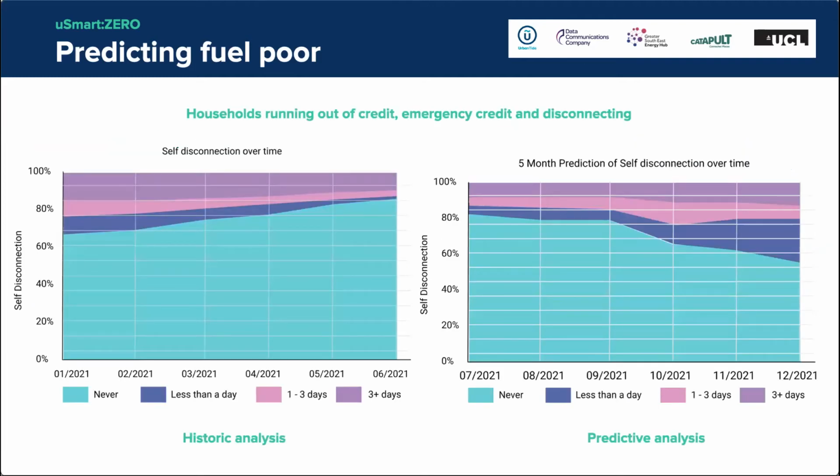We also looked at a few different time series analyses. We looked at time series to remove the seasonal trends and to predict and model the overall trends of the system messages in terms of top-up, disablement and emergency credit. We also looked at device-level prediction, which will allow us to look at those people who are behaving outside of the normal model that you would expect, and so enable us to detect whether people are moving into fuel poverty over time.